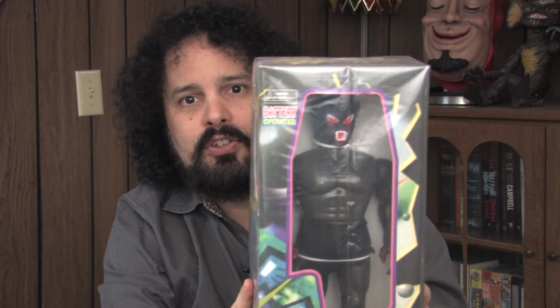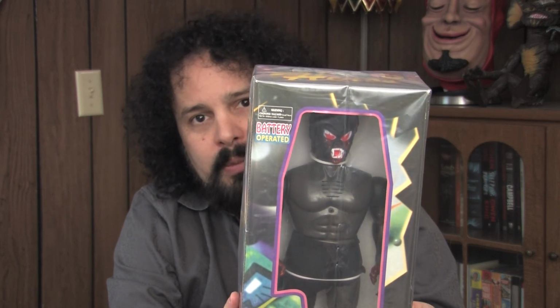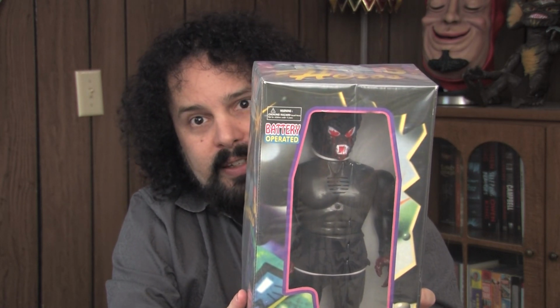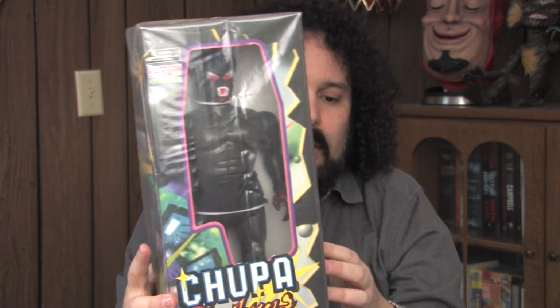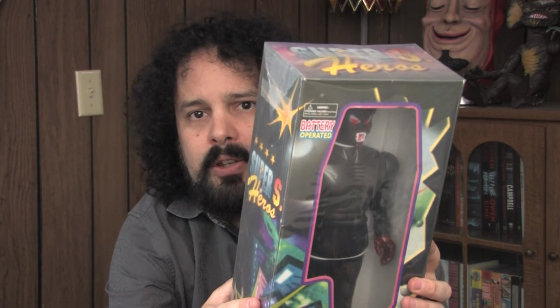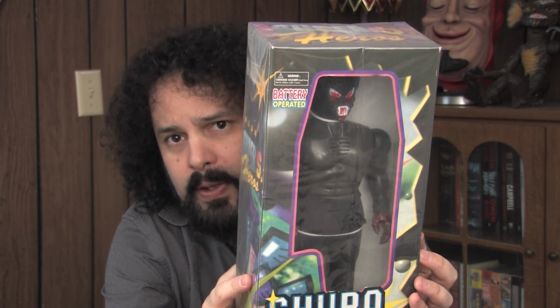Now, this is a vintage toy. This is a Chupacabra. This toy was made in Mexico for the Mexican toy market in the 1990s. This Chupacabra, let's put Bigfoot away over here, is battery operated. He walks and he makes noise.